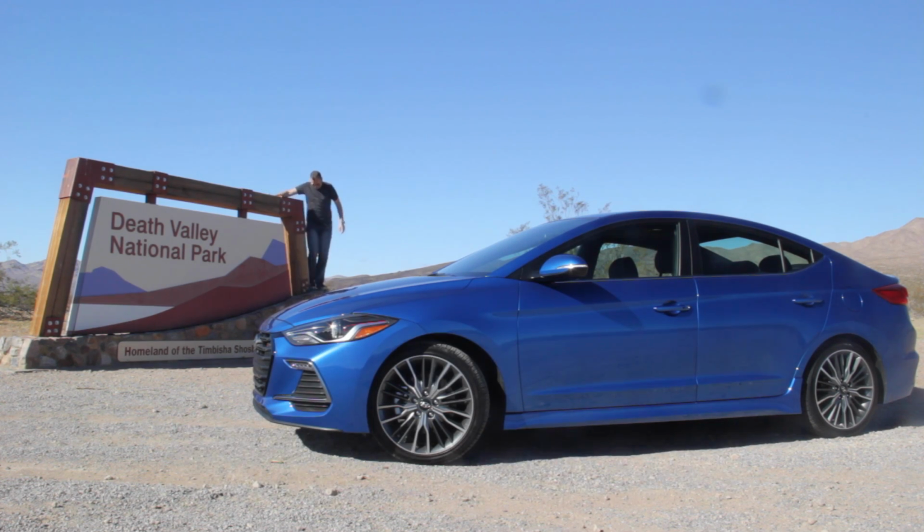There we go. Cool. The 6-speed manual Elantra Sport.